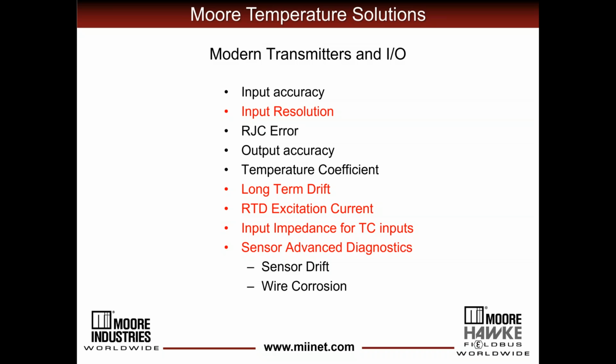You want to look at the TC or the thermocouple input impedance. You want the impedance to be very high so that when you're measuring the millivolt signal from a thermocouple, you don't want to draw any current. And you want to look for transmitters that may have advanced diagnostics. Advanced diagnostics can help in predicting sensor failures, sensor drift, sensor corrosion, any predictive faults within a thermocouple or an RTD. Okay.